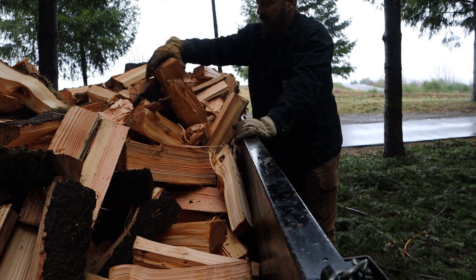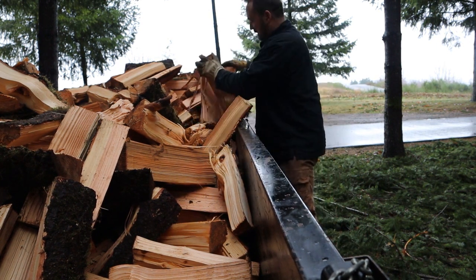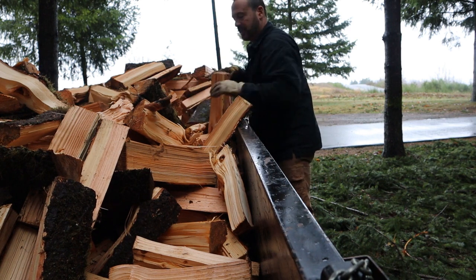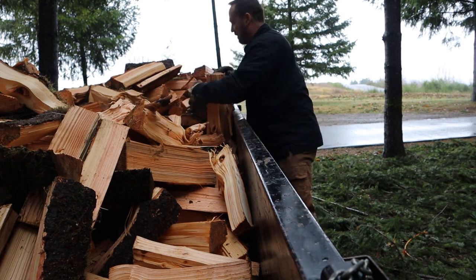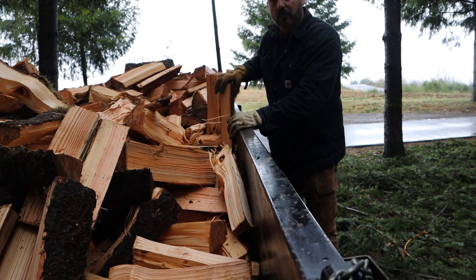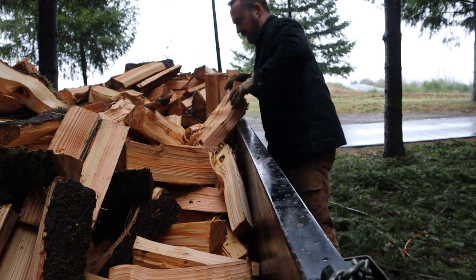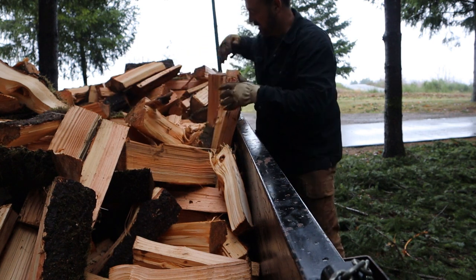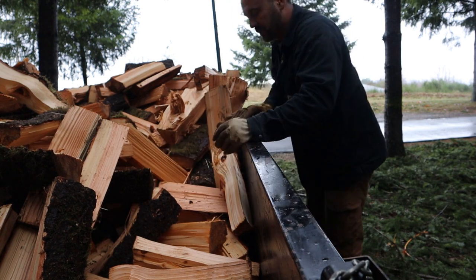But I can create another foot or so just by stacking up the wood on end and then throwing logs against it, and that creates just enough space that I can hold a significant amount of wood more. So just by standing these up and making sure there's wood against the base, now I can move my load this way.